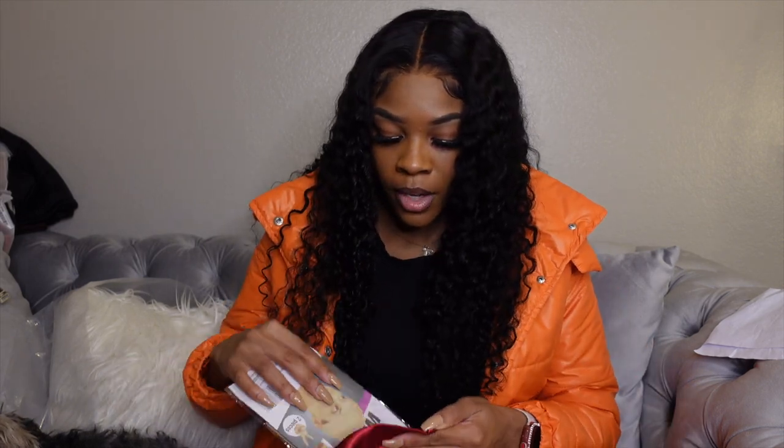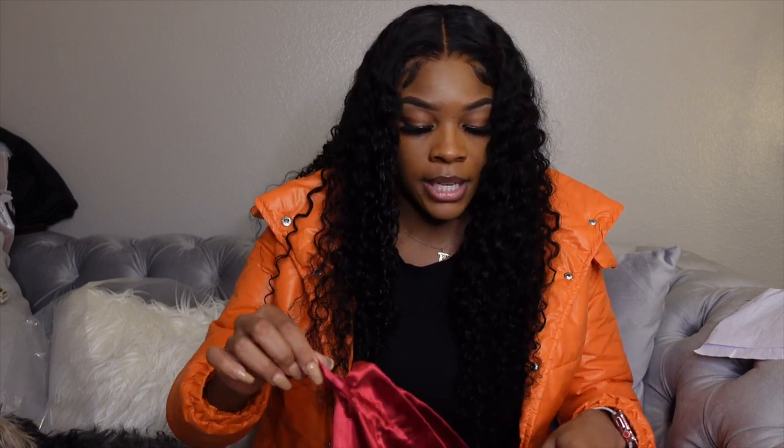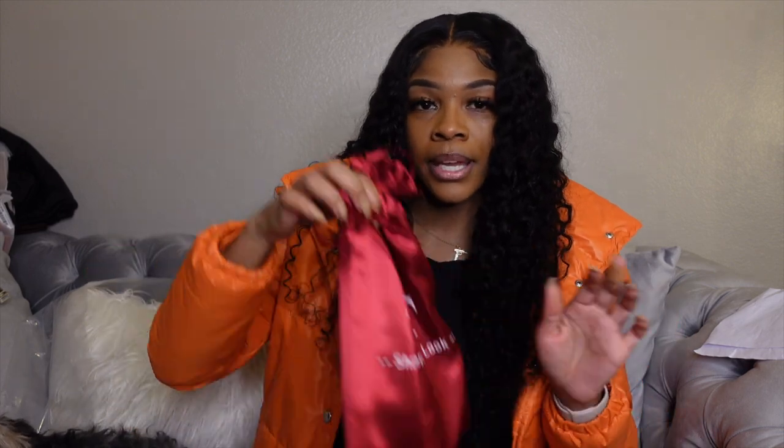So shipping was with DHL. DHL is kind of getting a little bit faster. Usually with DHL, with these wigs, it'll take about a week. But this wig came in 3 days, I believe. So that's pretty good. And like I said, I am wearing 28 inches.